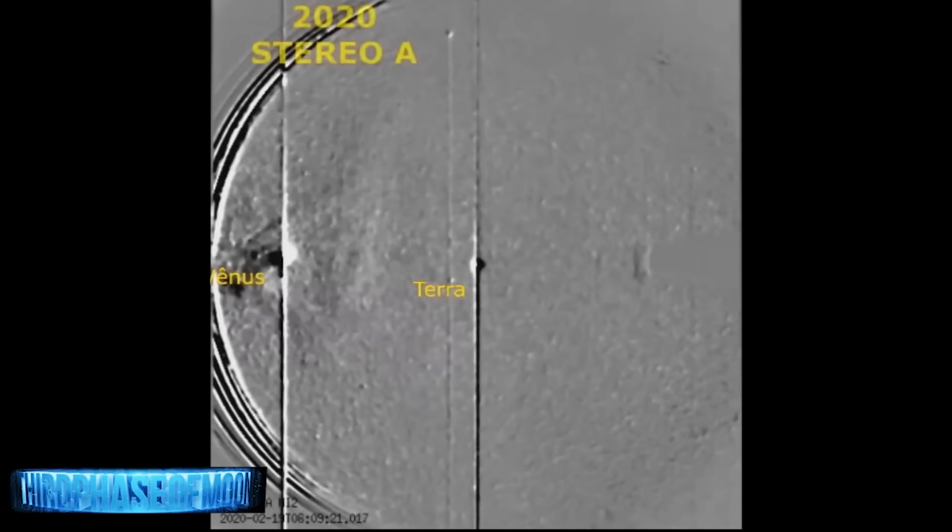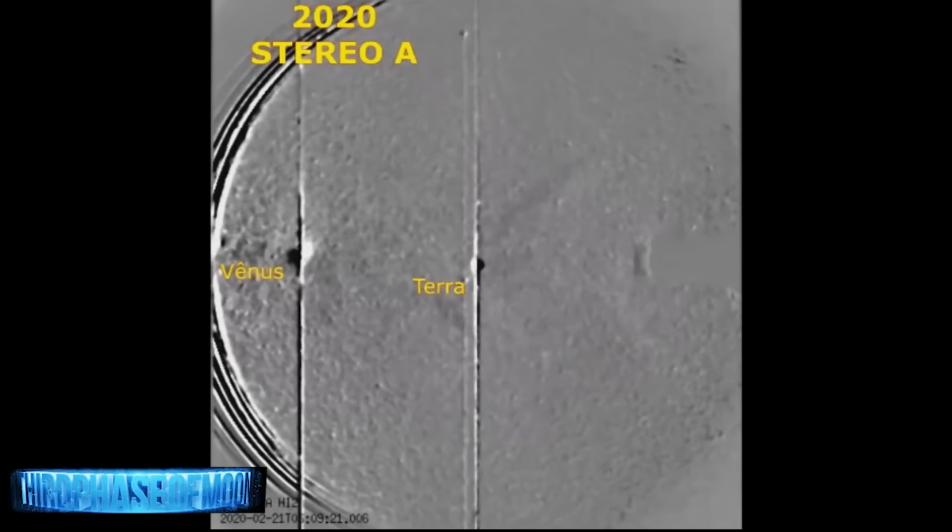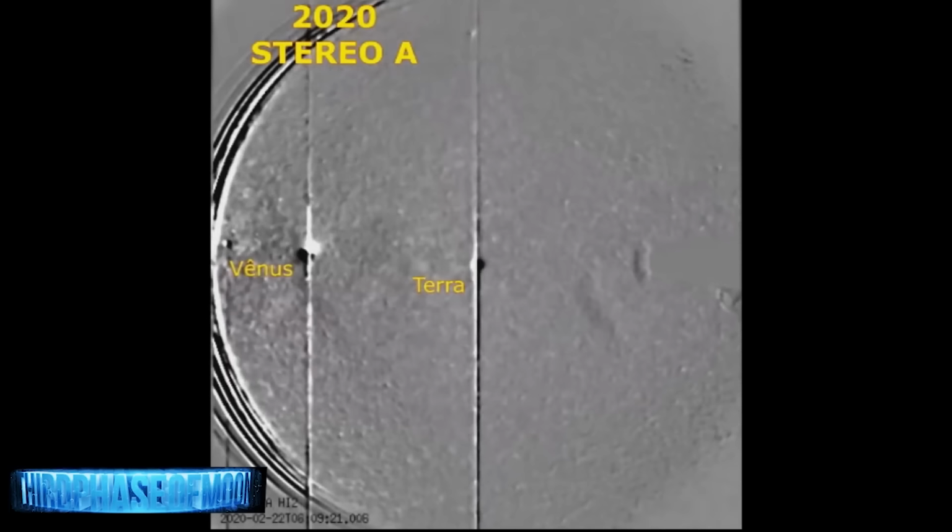We're trying to get the answers from NASA, and right now we don't have any. But we wanted to get it out to you so you could give us your opinions of exactly what was captured. Is there some kind of extraterrestrial craft making its way towards Earth? The video was captured earlier last week and is making the rounds on the internet, and at this moment, at Third Phase of Moon, we don't have any answers for you.